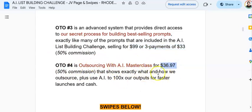That shows you exactly what and how they outsource plus AI to 100x your outputs for faster launches and cash. Yeah, it's about getting the right outputs from AI. But it all comes down to feeding ChatGPT or Gemini the right prompts. Now we have a whole army of experts on prompt writing. But anyhow, that's a different subject.